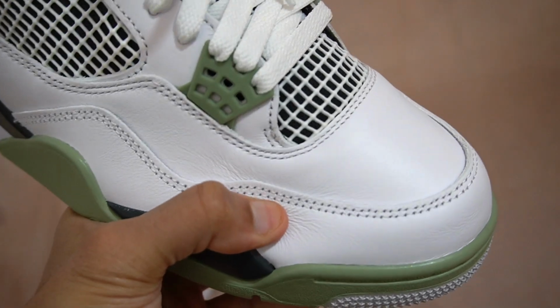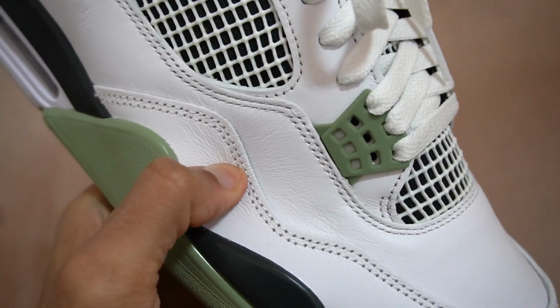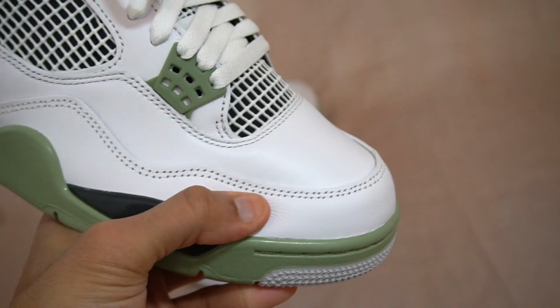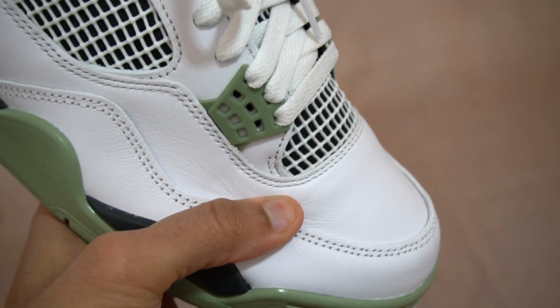Moving on to the quality of this pair, the leather on this, I would say pretty standard. It's not terrible leather, it's not great either. At least it's not very stiff, so you shouldn't have too much problem getting these to break in nicely.